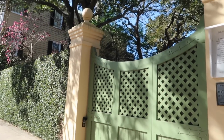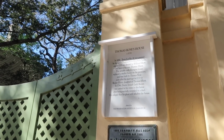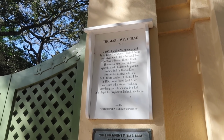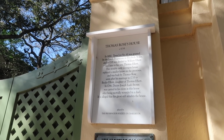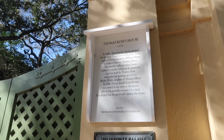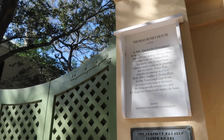So this is Thomas Rose's house. Who was Thomas Rose? This is a notable early Georgian house, replaced a smaller house on the premises, built by Thomas Rose soon after his marriage to Boulier Elliot, daughter of Thomas Elliot. Oh, he got mortally wounded in a duel, and his ghost still inhabits this house.